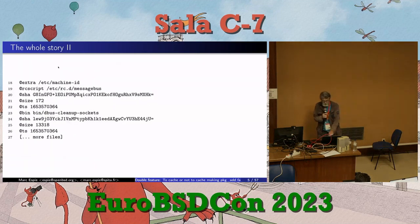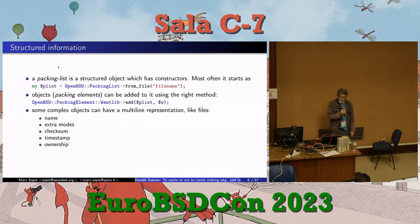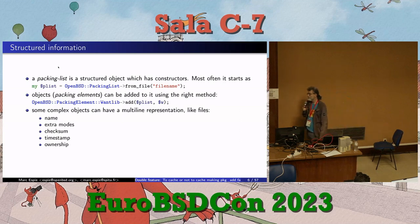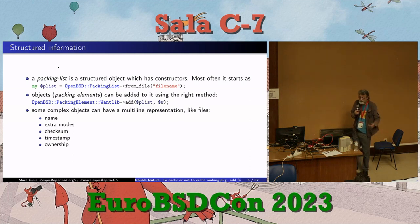Yeah, so it's a bit long, of course. So how does it work programming-wise? Packing lists are structured information. It's created by a constructor, several constructors, which usually read the information from files, parse them, and create a list of various objects. Each object is a member of a base class called packing element. Yeah, I know it's not original for a name.